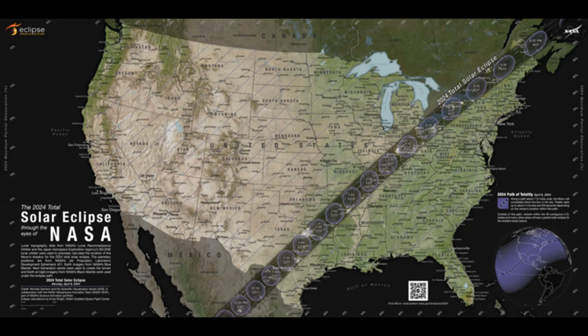If you want to experience totality, you'll need to be within the path that's only about 115 miles wide. Ideally, you want to be as close to the center of that line as possible, as that will allow you to experience up to a little more than 4 minutes of totality, depending on your location. The further that you are away from the center line results in shorter totality.